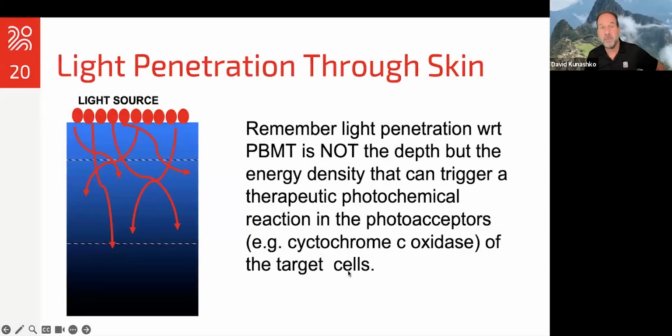They're all very important. So now we talk about light in general. Light penetration for what's called PBMT or photobiomodulation or red light therapy is not necessarily the depth of how deep the light can go. It's how dense that light is, if there's enough light to get to the area that you want to stimulate.